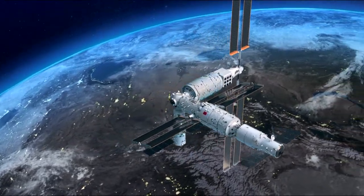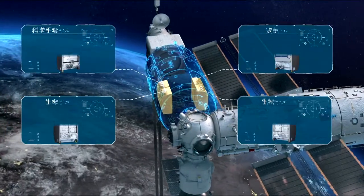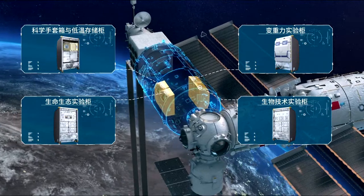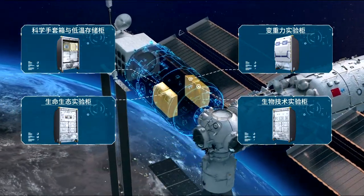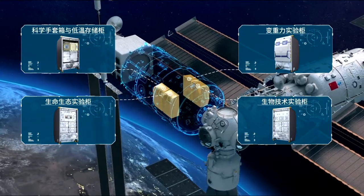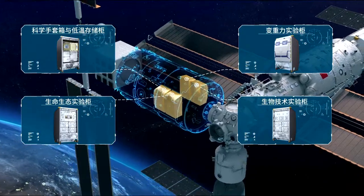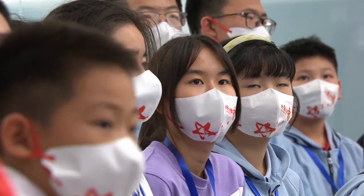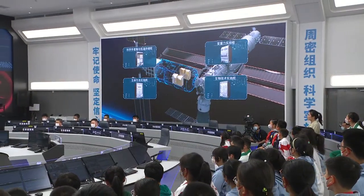Mr. Song just gave us some basics about the Wentian lab module. We also have a lot of experiment cabinets. For example, we have the variable gravity science lab cabinet, the scientific glove box, the experiment cabinet for biotechnology, and the experiment cabinet for life ecology. This will help us learn more about different programs and projects. Later, the taikonauts will show us more about these cabinets.